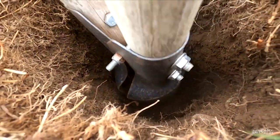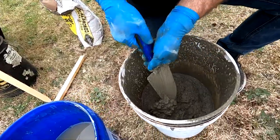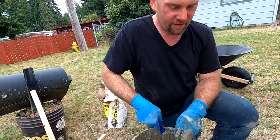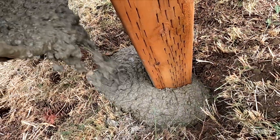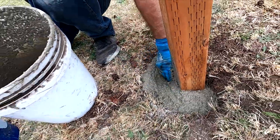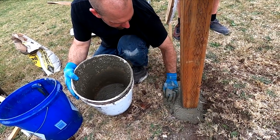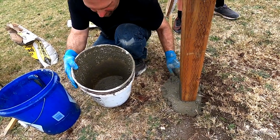Perfect consistency right there. Look at that. So yummy. Oh, look at this piece of firework. Forever saved. Nobody knows it but us. Oh, and you guys.